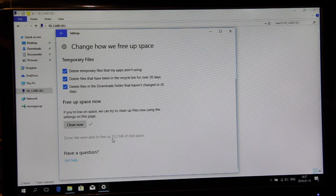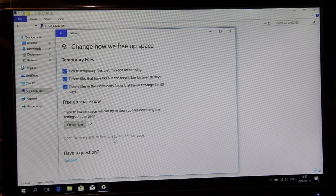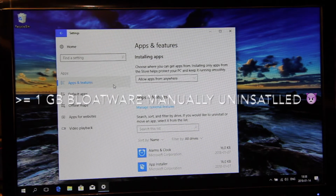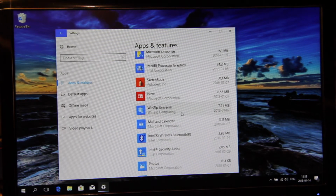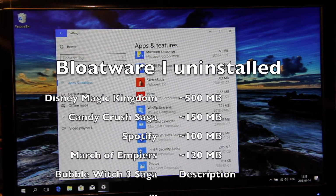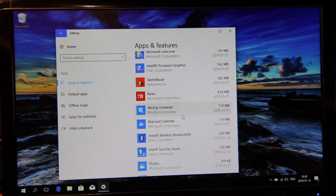At this point in time, we were unable to free up any space. So everything is as compressed as we can get it. Just mentioning, we did a manual uninstall of some games and so on. So in Windows settings, apps and features, you can sort apps on size, and the default here is there's a lot of games, so you can uninstall games like Disney Magic Kingdom 500 megabytes, Candy Crush Saga 150 gigabytes, you have Spotify, you have March of Empires, you have Bubble Witch 3 Saga and so on.